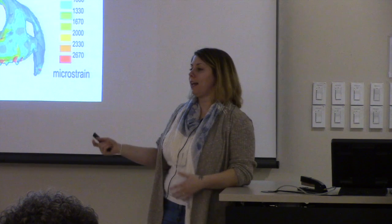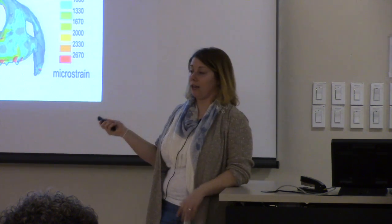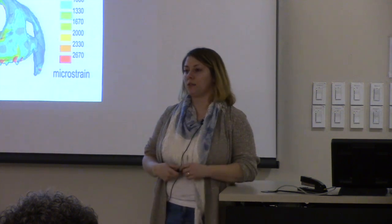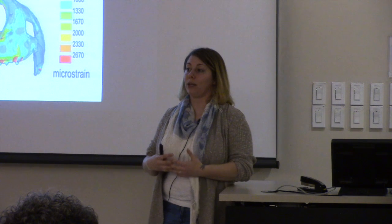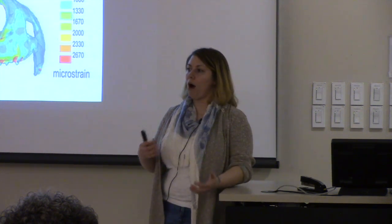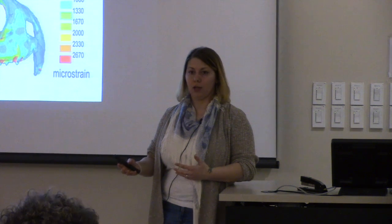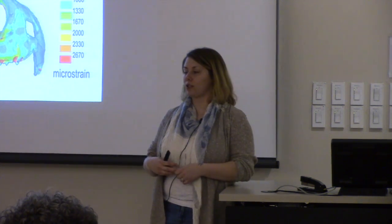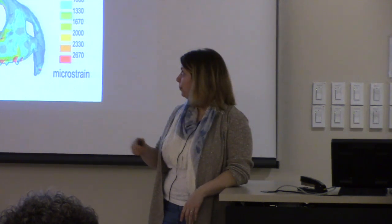If you take a skull and you CT scan it, you can do this thing called finite element analysis. People do it for engineering projects as well. And you can look at the potential stresses that that skull would have been capable of resisting. So how hard could Paratoceras bite? Could it bite through bone? Could it bite to bone? Or was it just kind of a nibbler? I don't know, which is why I have to do this analysis.